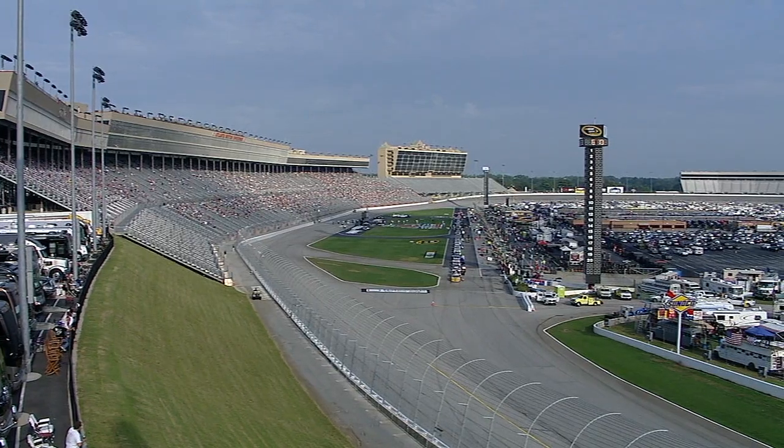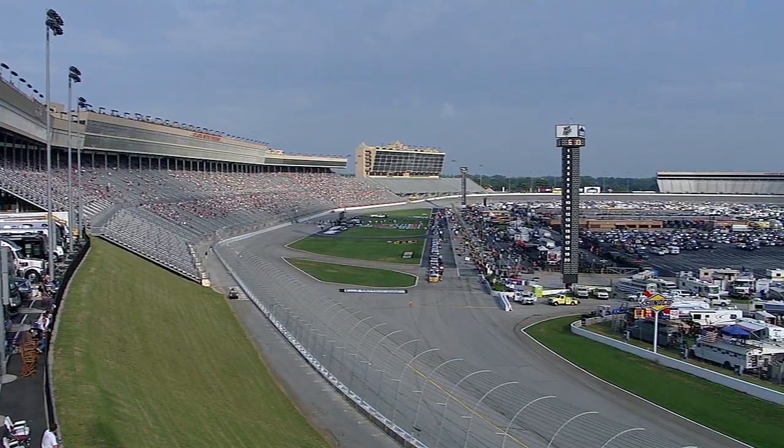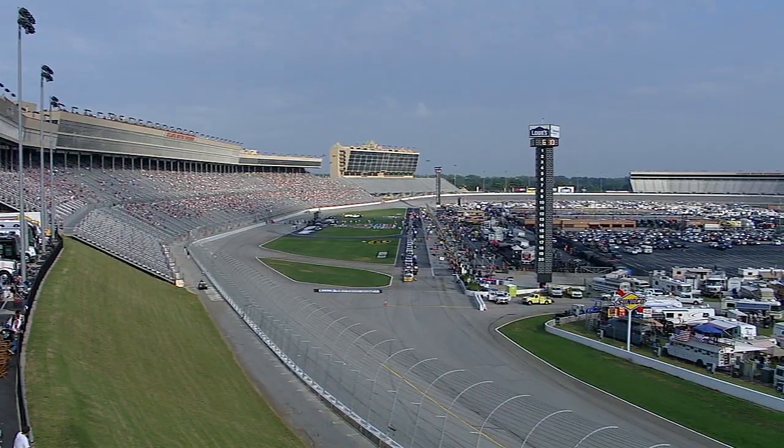And a programming note here, tomorrow night on Speed, a special edition of Wind Tunnel with Dave Despain. He sits down with 14-time drag racing champion John Force.